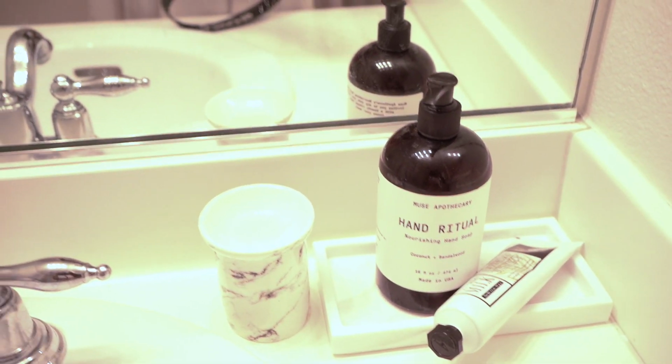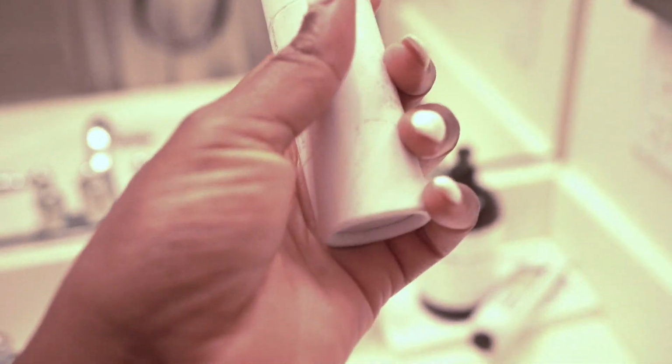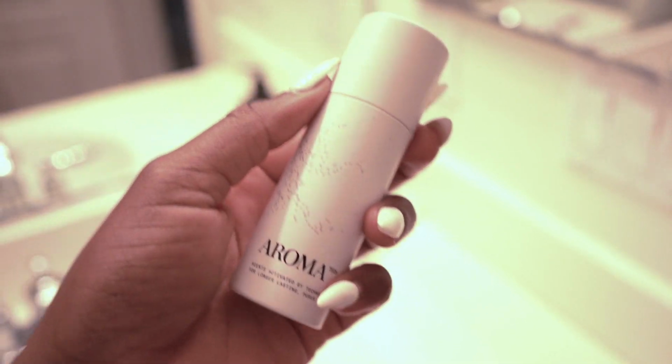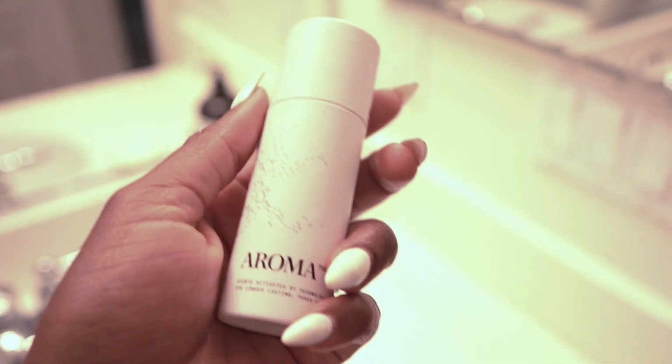And another way that I diffuse it is in my diffuser itself. I add a little bit of water and a few drops of this, and it does a really good job.